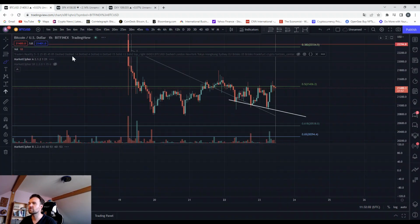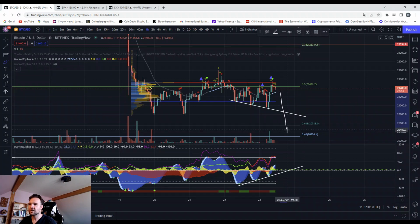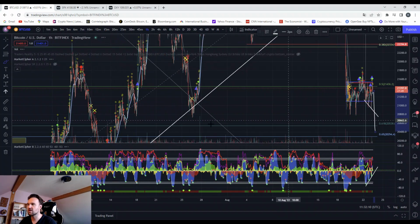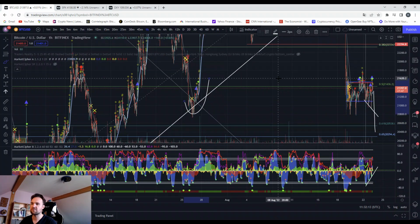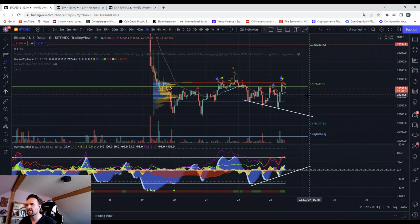So far so good. Yesterday we talked a few times about the scenario, us going lower, hitting that golden pocket, and then also sweeping the lows here, so underneath 20,700, and then going higher and take a lot of people by surprise. I am still in favor of that scenario, but we have to take it by a day, have to take it level by level, and right now we have this bullish divergence.